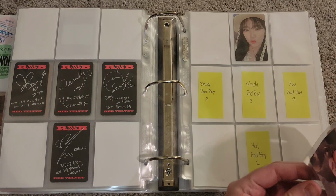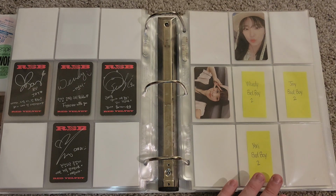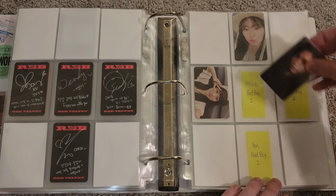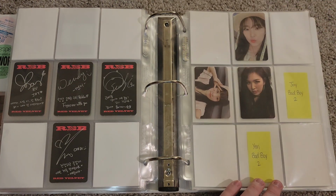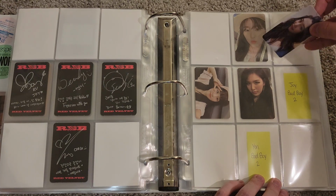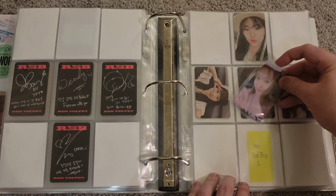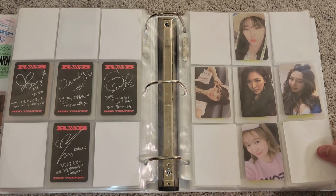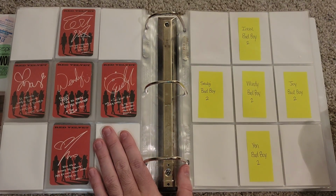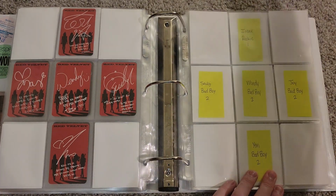That would be easier. So I think actually I'll do this Soojin right here. And maybe this Wendy right here. And then we'll do this Joy. And then we'll do this Yeri. Awesome, so that is the first page for Bad Boy, all complete. I really like the backs. This is incredibly satisfying to look at because these are my favorite backs that Red Velvet has ever done, and it's very satisfying to see all of them next to each other like that.